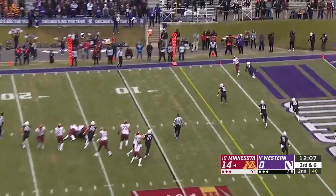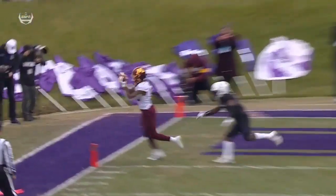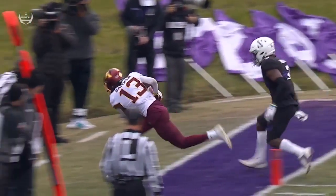Morgan looks the other way. He's looking for that front left pylon, and Bateman again. He's got him again. They run a slant and out. Watch Bateman on the sideline. Yeah, that foot is down.